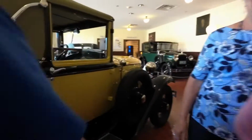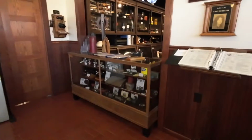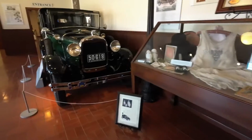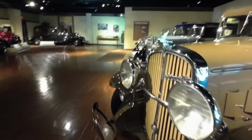Once you get in there, two people get in there, you can get out. This is the Franklin Building.